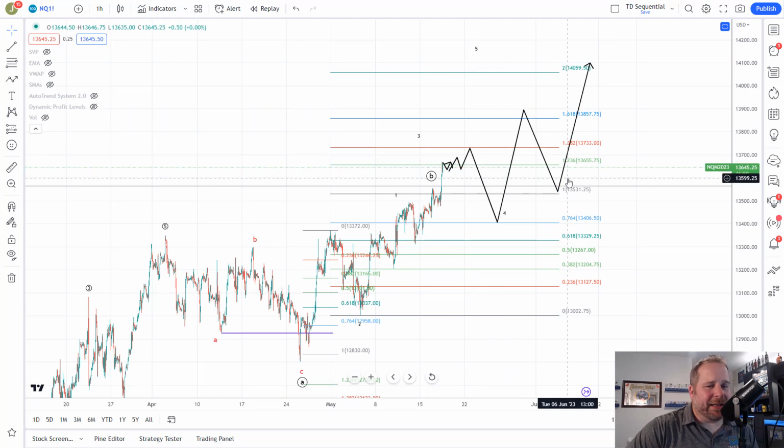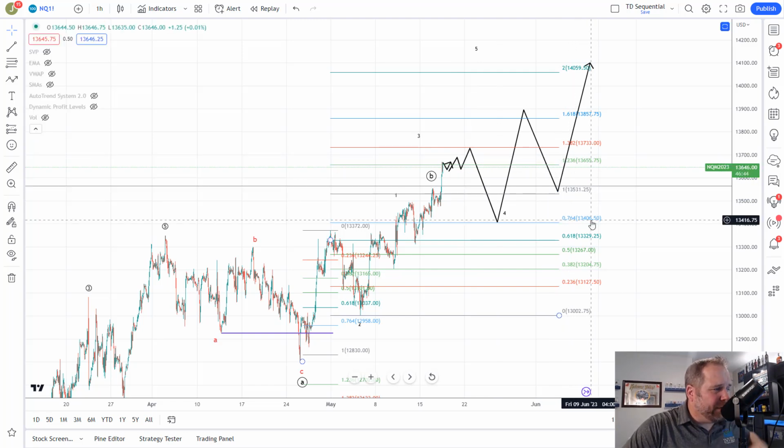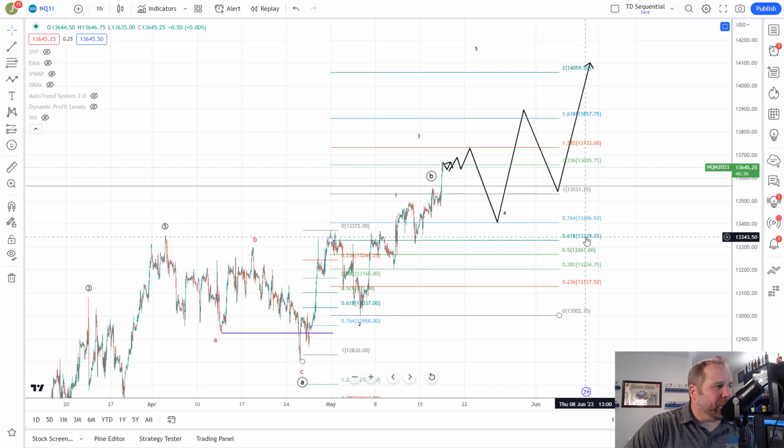Just like on the ES, the parameters are very clear now. We're over the 1.0 and into the 1236. So they should hold 13,406. If they break that, it's a warning, but it doesn't make the pattern invalidate. But at 13,329, that is a break of the pivot, and that would be a sign that the bullish pattern is failing.